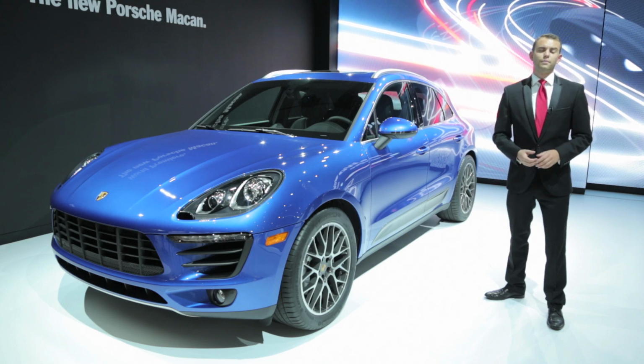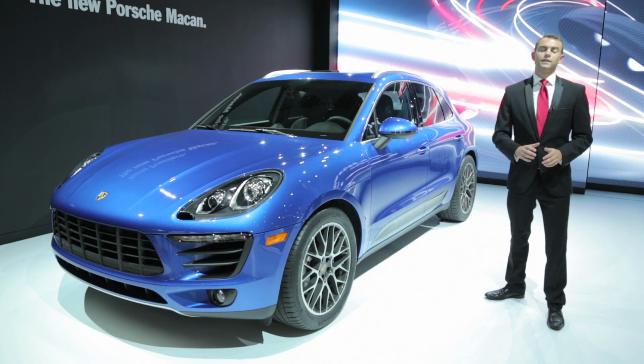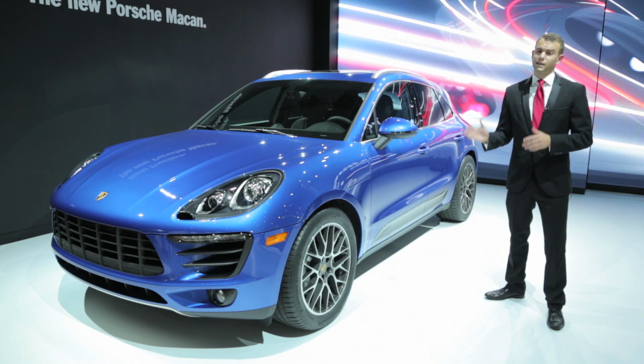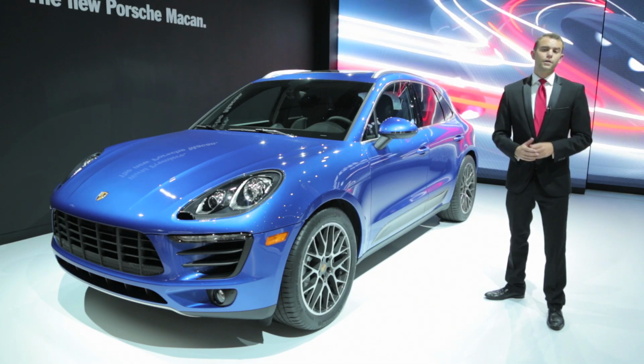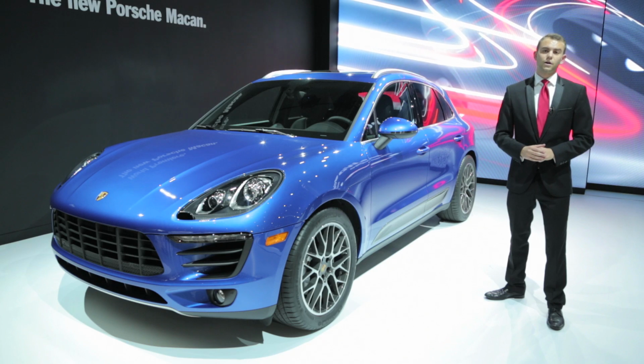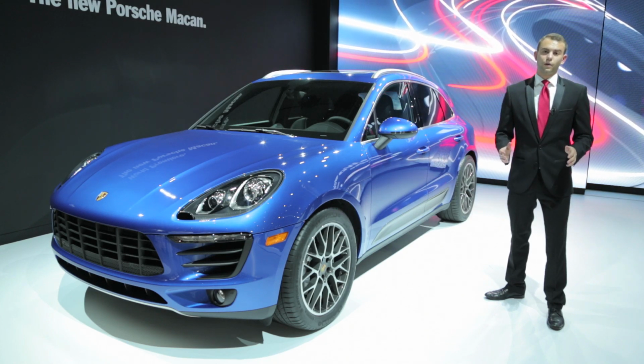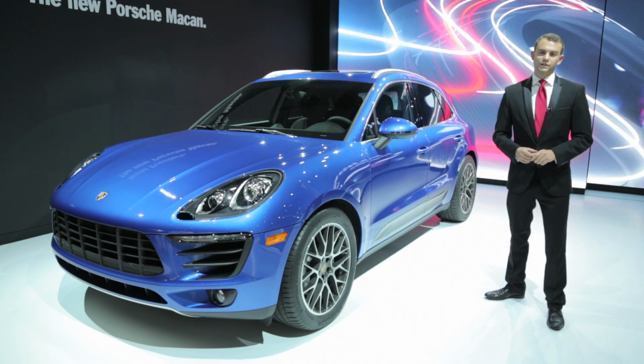Now, if there's one thing to remember, it's that the Cayenne sells like hotcakes. So if there's anything we can expect from the Macan, it's that it's going to do something very similar. There are only 2 models being offered to start, but just like the Cayenne, don't be surprised when Porsche diversifies that portfolio like crazy in the future if this thing takes off.